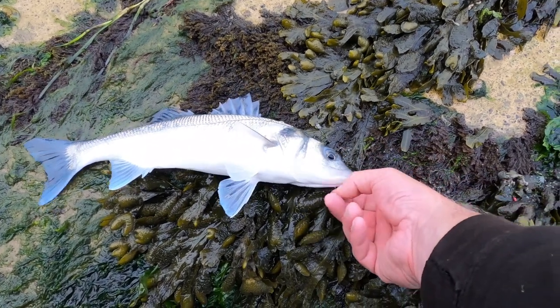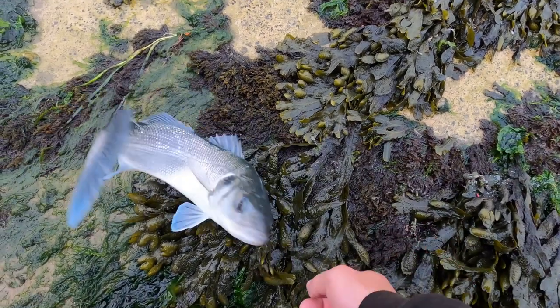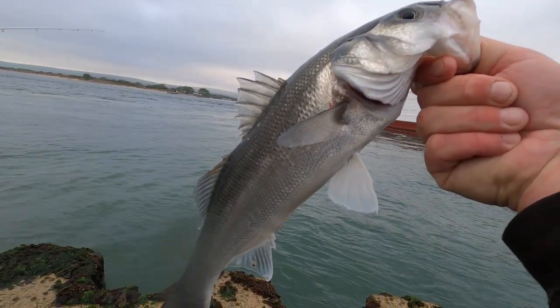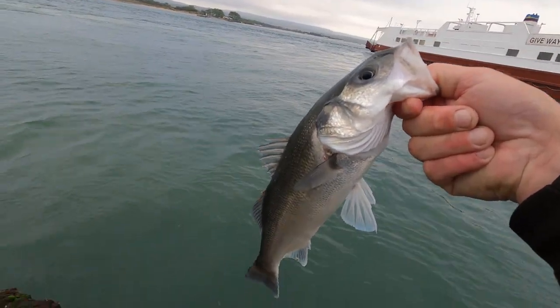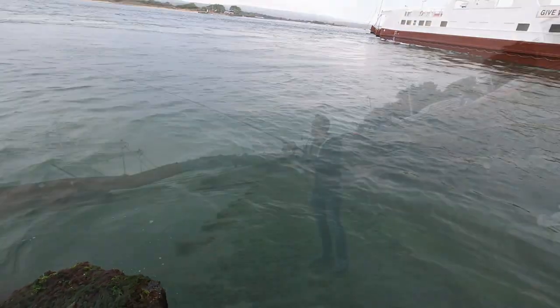Let's see if I can. Obviously, it's a bit hard with the one hand. Right, there we go. On the lure. That's not a bad sized bass, but he's not harmed, so it's going to go straight back, guys. There he goes. Let's get another one going.